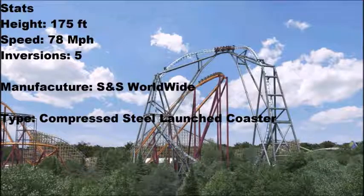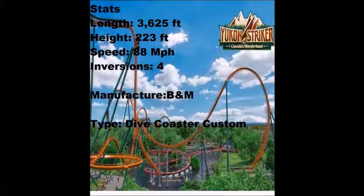Next coaster we're going to break down is Yukon Striker at Canada's Wonderland, which was rumored to actually get a B&M inverted coaster, but instead this came up, and the name was supposed to be Ziz, but it didn't happen. So Yukon Striker is a B&M dive coaster, taller than Valravn, I think. No, basically the same height. Length is 3,625 feet of track. Height 223 feet. The top speed is 85 miles per hour. It has 4 inversions, and it's a dive coaster.